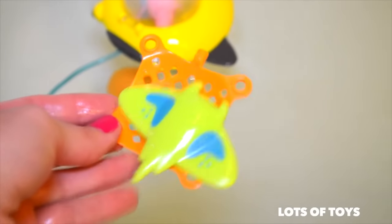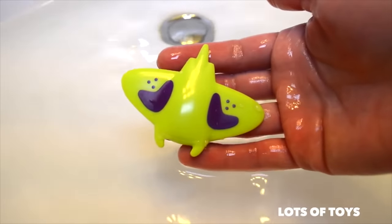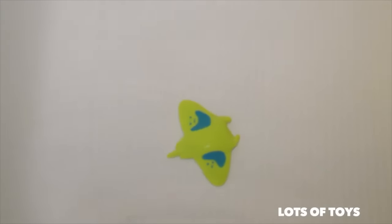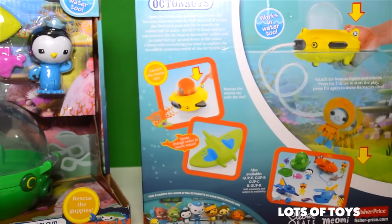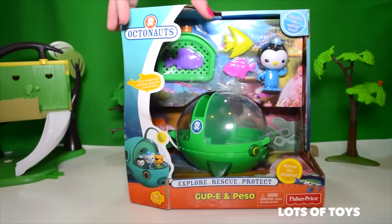The creature actually changed colors in warm water. Here's icy cold water. And look at this. Our creature is back to being purple. In warm water, our creature is actually blue. And in cold water, it becomes purple. And I love the way the air hose attaches to Captain Barnacle so he can explore and rescue under the waters. So let's go ahead and open them first. We'll start off with the guppy and Peso.